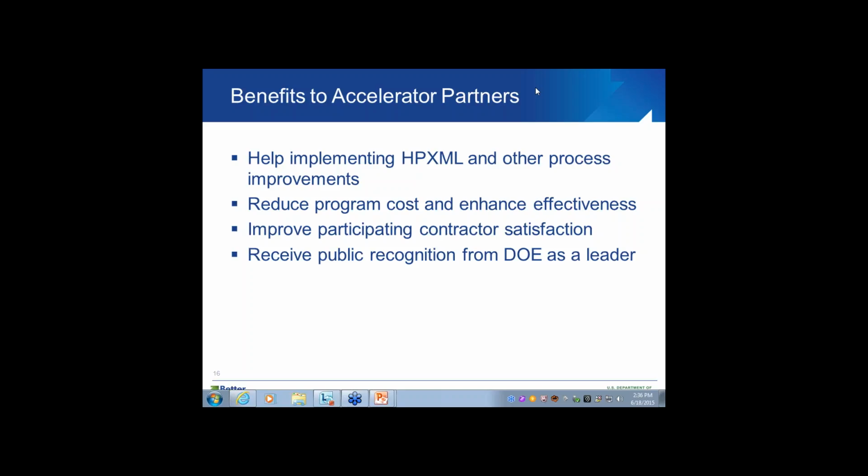Sort of piggybacking on the HPXML topic, we have a couple questions. How would an employee know whether their company is already using HPXML? And then sort of in conjunction with that, on a scale from 1 to 10, how big of a lift is it to convert over to HPXML?